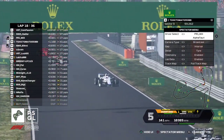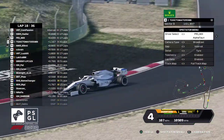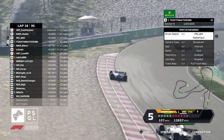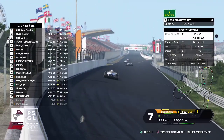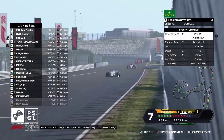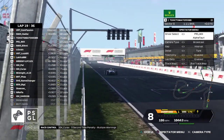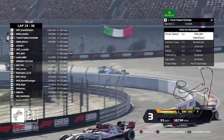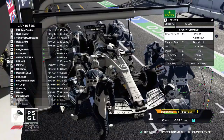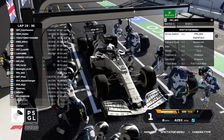The bookies' favourites to win the title was Toxic Tomato, and Rafa's been leading the whole way. But this could be Toxic's chance to close the gap to Rafa that he desperately needs right now. At the moment, Rafa's in danger of getting no points for a second week in a row. Kurat has got a 3-second time penalty, one of the first penalties that we've seen, for speeding in the pit lane. But there we go.